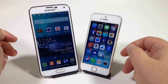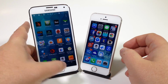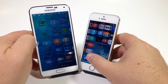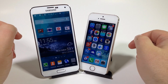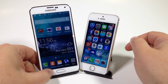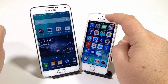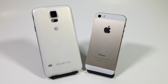Both these have beautiful screens, and using both of them is very simple and easy, swiping through all the different menus of apps that they have. Of course, the Android product does have widgets on top of the apps, which is very cool. With the Samsung S5, at the very top you've got a speaker, sensors, and a front-facing camera. You've got a capacitive touchscreen, with a back button and recent apps button, and a home button in the middle. The iPhone 5S has a front-facing camera, speaker, sensors, and a home button.